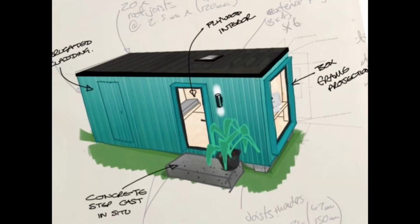So I've started using corrugated cladding on the outside, and I know some of you don't like it, but I do, okay? I'm gonna stick with it for the moment. Things are always subject to change, but I do like it for the moment. People have said, why don't you just get a shipping container?